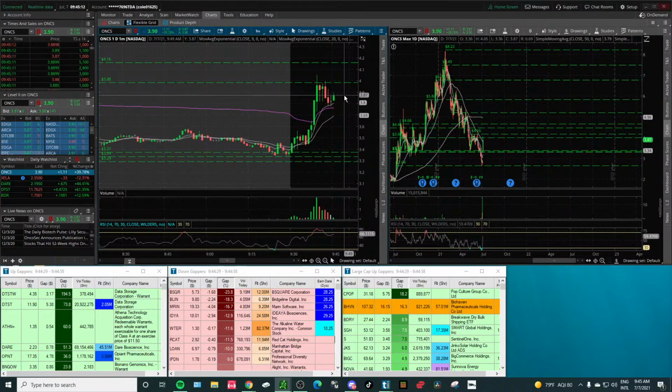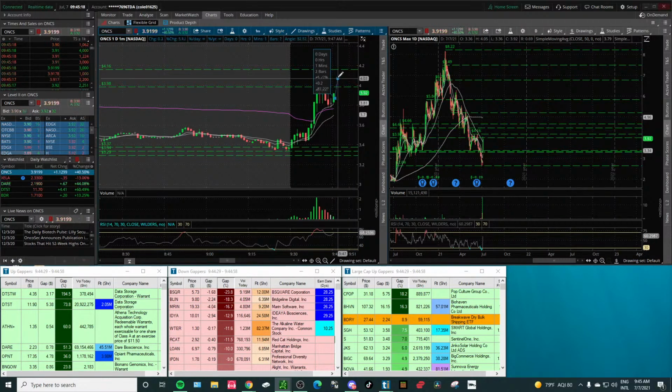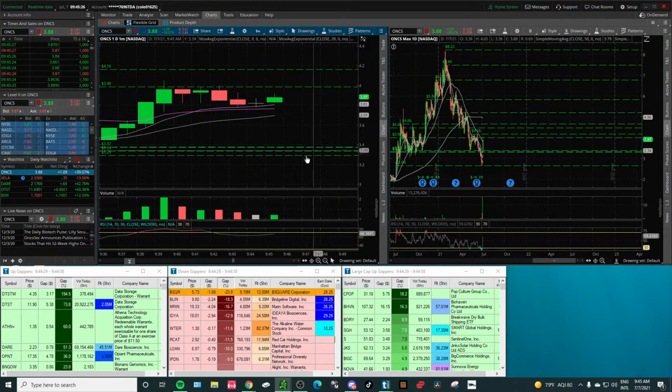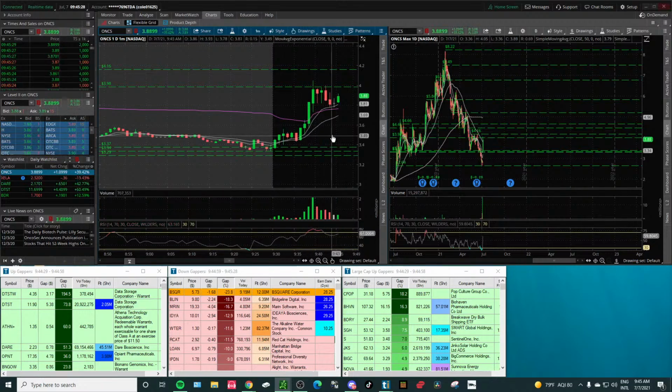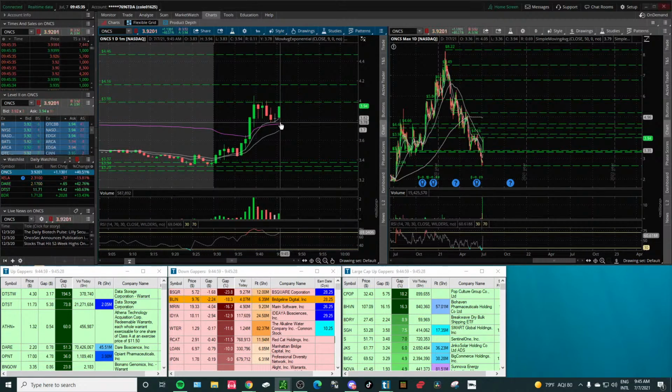Risk around 10 cents. Risk around 10 cents. So again, I probably missed my entry because I couldn't zoom in time. But, you know, it's all good. 30 cents, risk 10 cents. Now it works. Looking for the move. Honestly, I missed my entry, so I'm not really gonna worry about it.